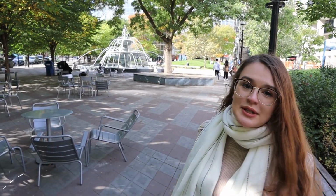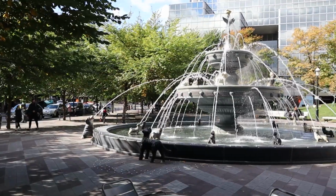A couple steps from the Gooderham Building is Berczy Park, which we're heading into now, and it has a very interesting fountain that I am super excited about, so let's check it out.